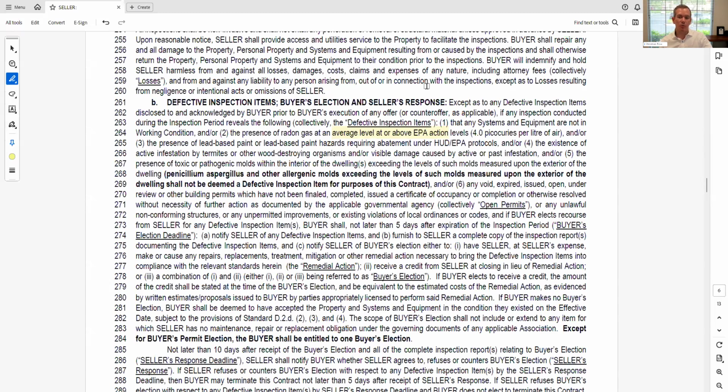They did add something for radon. This is just to clarify. It would be a defect if the radon average is above 4.0. What is that? How do you say that, Dad? Picocuries? Picocuries per liter of air. So if the average is over 4.0, then it's a defect. If you had a little spike, but the average was below 4.0, it's not a defect.